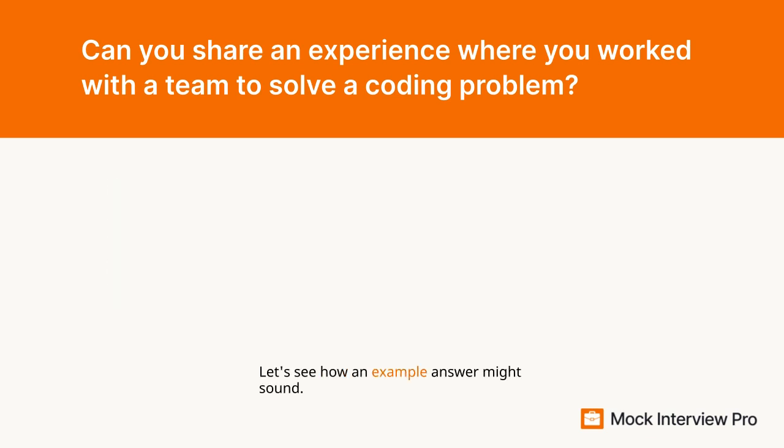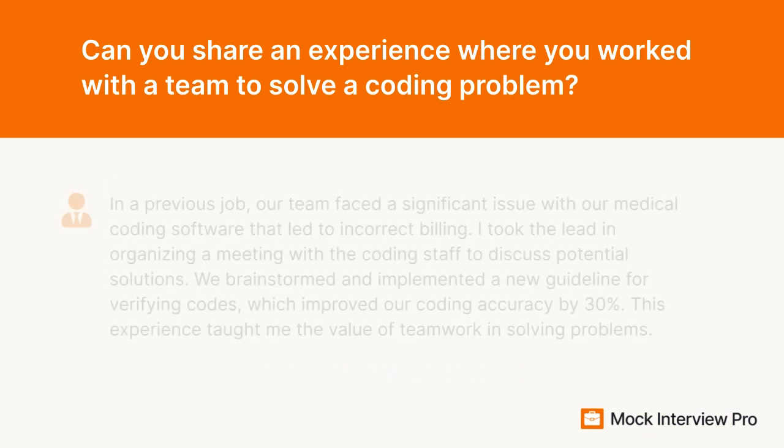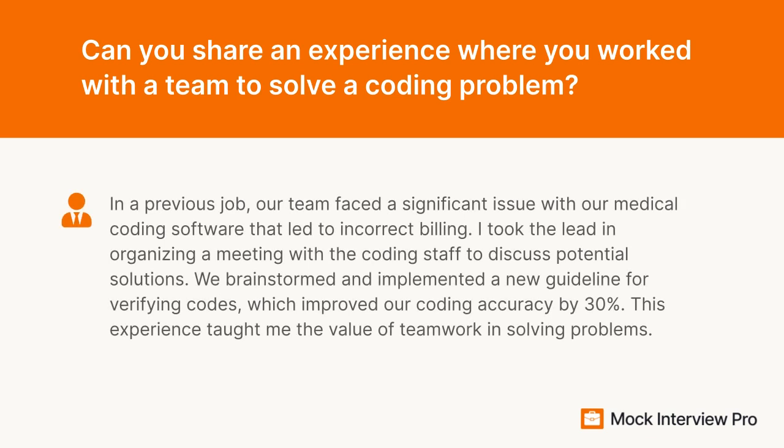Let's see how an example answer might sound. In a previous job, our team faced a significant issue with our medical coding software that led to incorrect billing. I took the lead in organizing a meeting with the coding staff to discuss potential solutions. We brainstormed and implemented a new guideline for verifying codes, which improved our coding accuracy by 30%. This experience taught me the value of teamwork in solving problems.